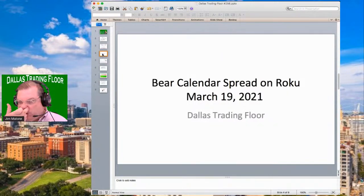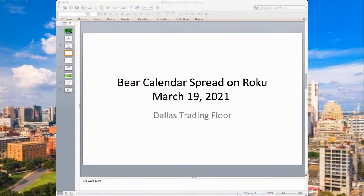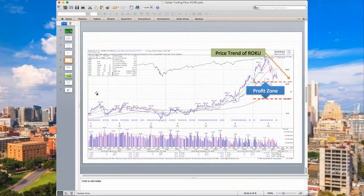I want to show you this bear call spread that I put on today, and this is an interesting one. I do expect that we're going to see Roku pull back. This is a chart of Roku as of today. It was 3:49 in the morning when I made this chart. Basically the price trend of Roku is downward. So what I did is I created this interesting calendar spread, and I'll show you exactly how that's done in just the next slide.